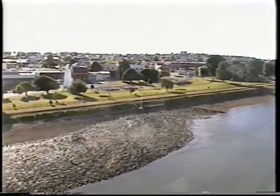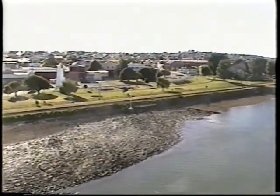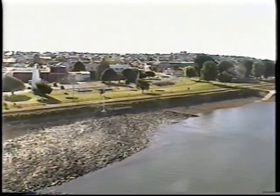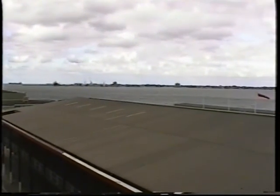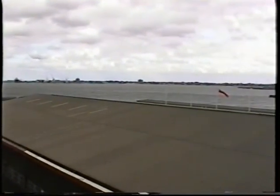Cheerio, Devonport, beautiful Tasmania. Bye. We have enjoyed your hospitality. Really smooth crossing, and we're back in Melbourne.